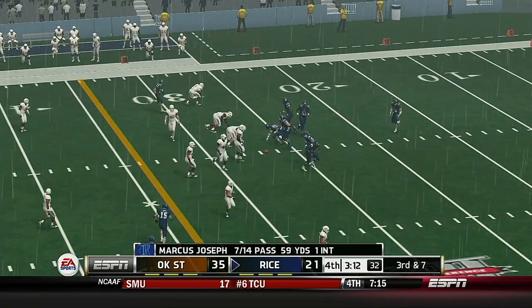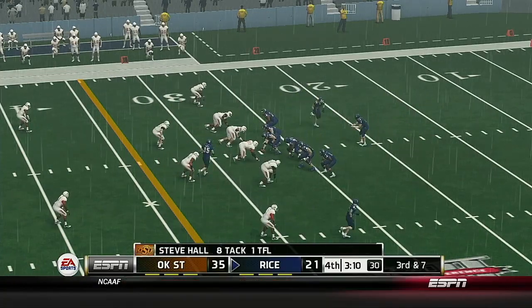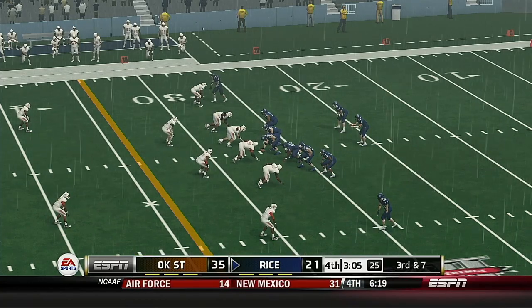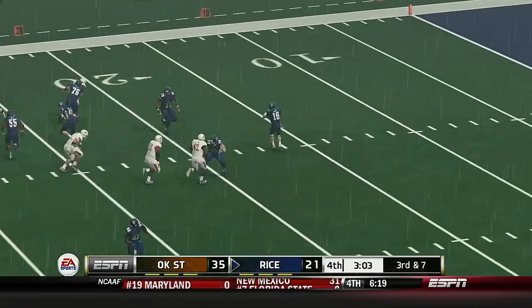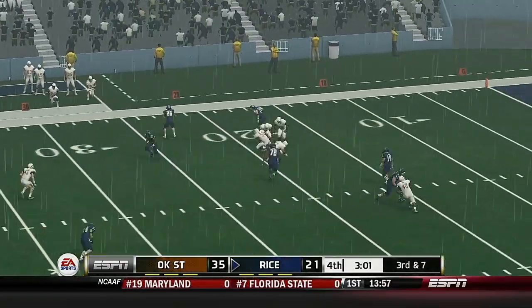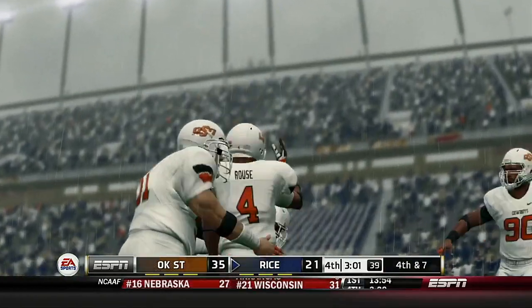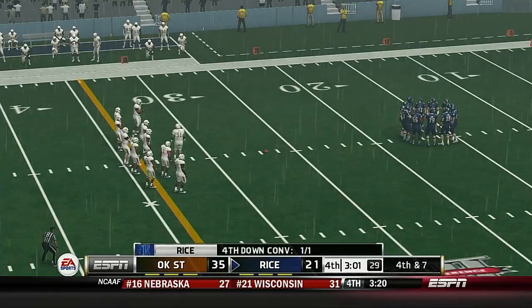Go down, go down. Hey, check by 25. Check by 25. Check. Check 99. Check 99. Here comes the screen, and they can't connect. Done. The intended receiver on the play. That brings us 4th and 7.